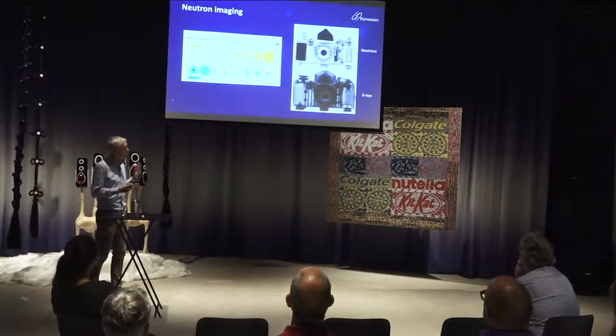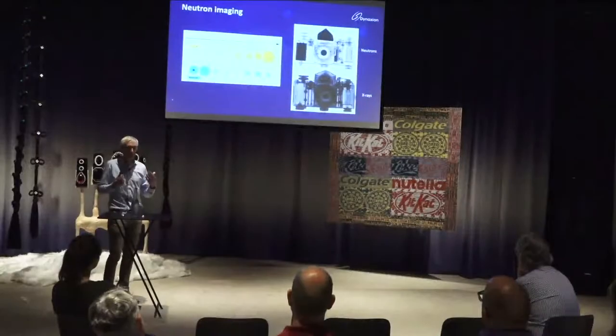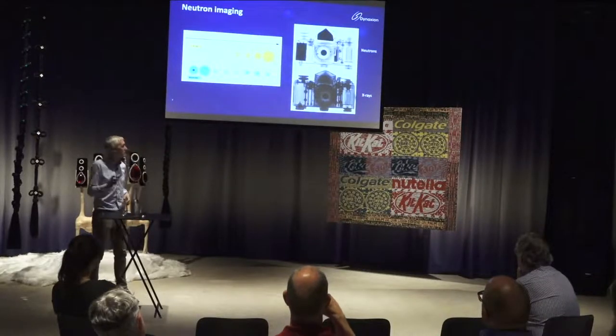And if you compare that then in a real image, you see that in an X-ray image, the bottom image, the metallic objects are more clearly visible. And in the top image, you see that the plastics and the lower Z materials are much more clearly visible. So the combination of the two actually provides us even more information.